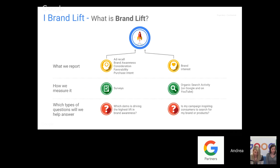So the metrics include brand awareness, ad recall, brand interest, consideration, favorability, and purchase intent.